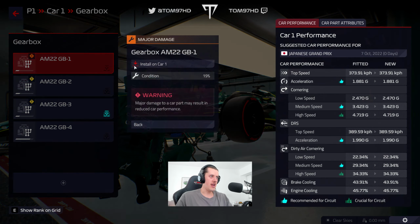Both drivers though, we're going to be running with worn gearboxes, but Seb's one's absolutely screwed and he's got no spares. Lance has a spare. So yeah, other than that, 20 laps fuel, we're going to test the setup out and get things underway. And also, as you can see, car part knowledge 83%, so we're going to try and get up to 100 as we have to kind of study the new chassis and see how it feels.